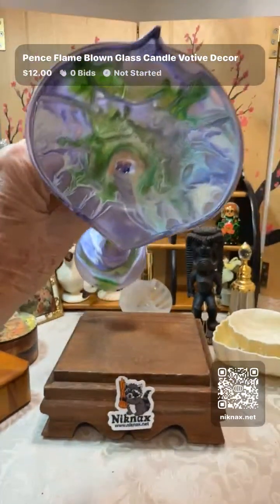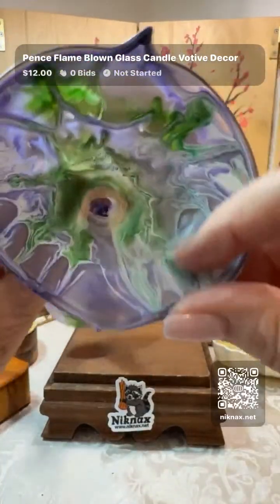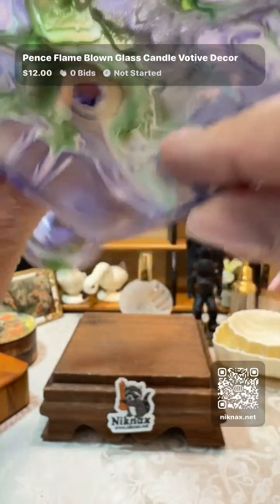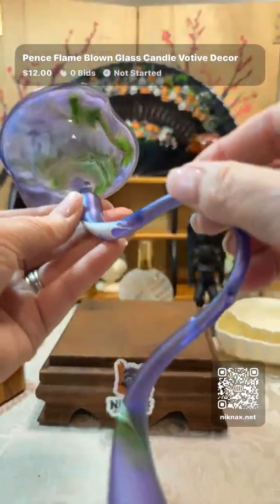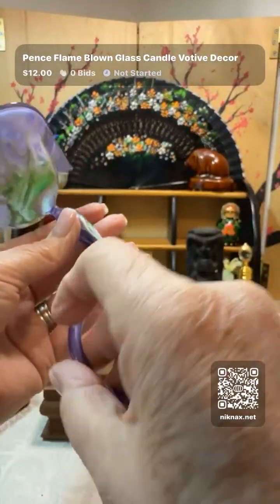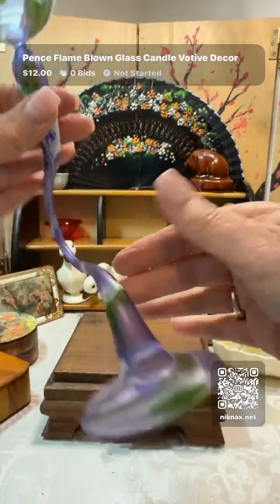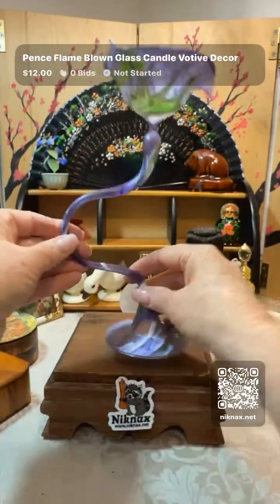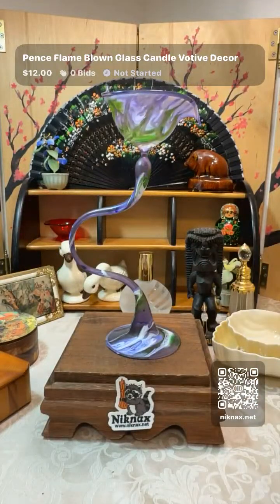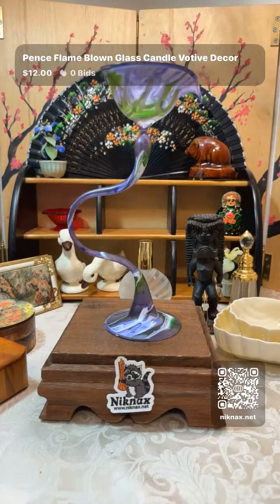You can kind of see this one, they must have used it because it does have wax in it right there. So it is like a votive holder. But I love the swirls of the white, the purple, and the green. And it's just very delicate and lightweight. Contemporary, but still beautiful art. And it's going to start at 12 and it's running.